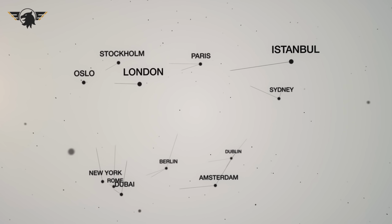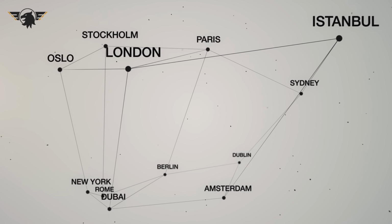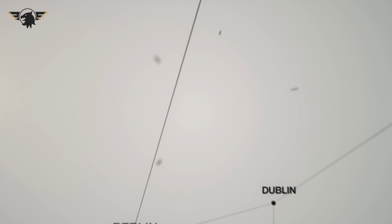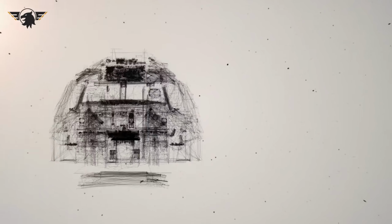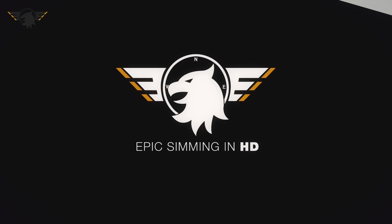Turn right heading 185, reduce speed 180 knots. 185 on the heading, 180 on the speed, 007. Speedbird 124, reduce speed 160 knots. Reduce 160, Speedbird 124.